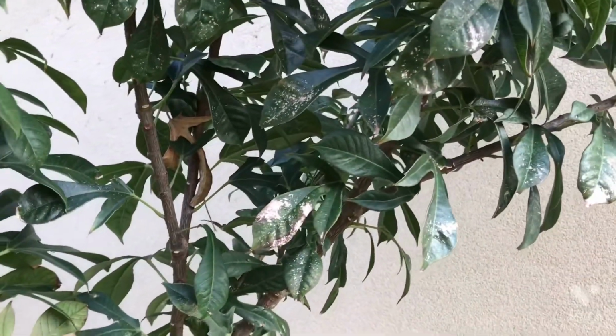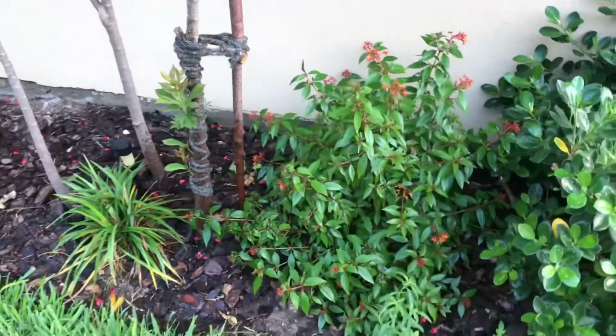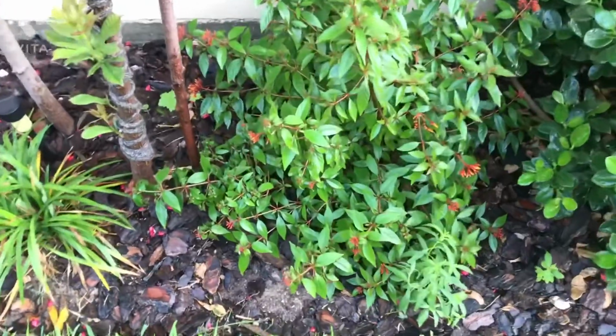It also has this weird fungus thing going on with the leaves. I have some Jatropha in the front yard. That's never been a problem, so I'm not quite sure what's going on there.